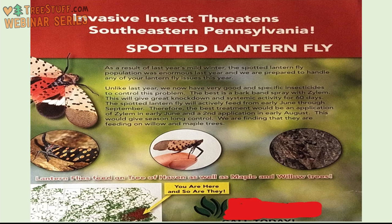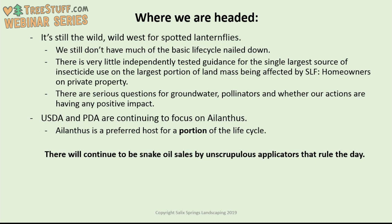And I just love this ad because the bottom circle picture there is a Pyrops found in Borneo. I'm guessing it was a Google image search for planthopper. It's not even found in the United States. They spell tree of heaven wrong, and this flyer went out to many, many people, telling them that they have to treat twice a year with Xylem, which says on the label, one application per site per year. It happens, it's going to continue happening. Get your customers educated, get yourself educated, know what your state restrictions are and what you're allowed to do.